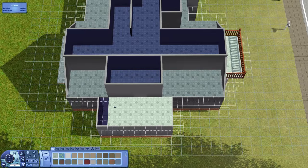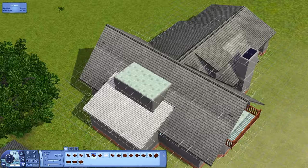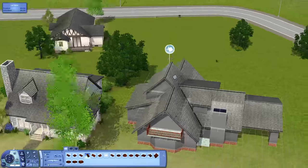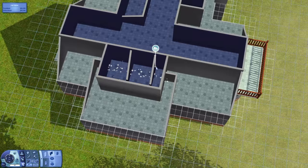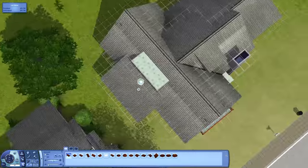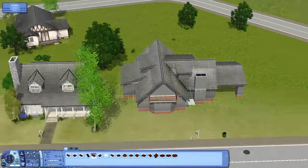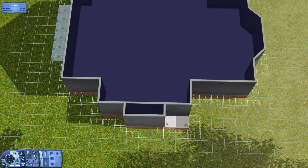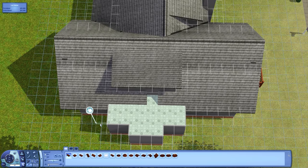But yeah, you can see here, I'm just getting some more roofing on. So it's this little area over here, which I had to adjust because the roof just wasn't working so well. So I had to make it a little bit smaller. So yeah, just doing that here, a little shed dormer there. And then I think I actually make the lower area smaller as well, so just doing that now.